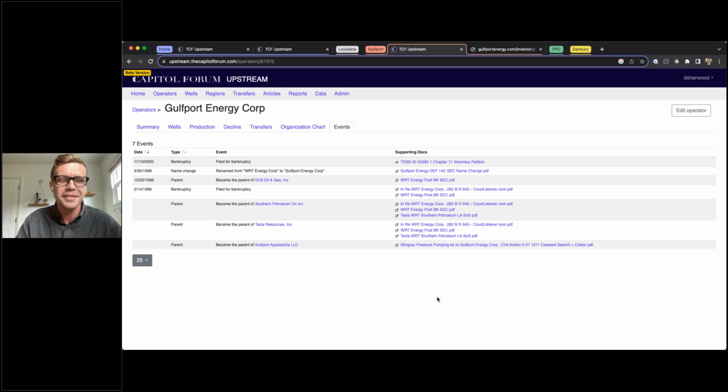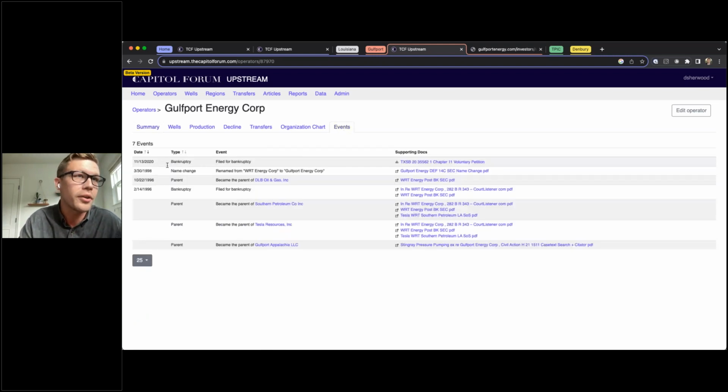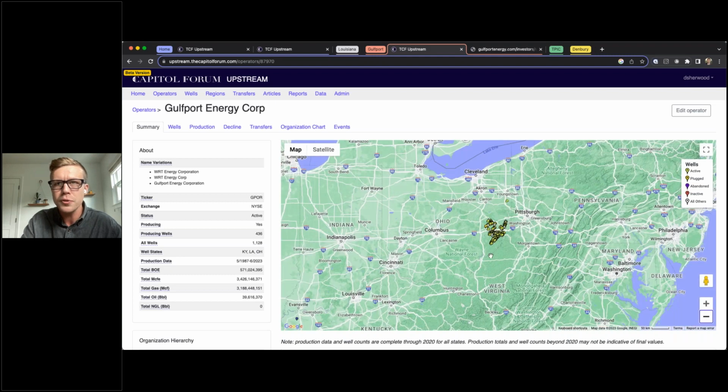And an example I wanted to highlight was here in Gulfport Energy Corp. This is a company that we've done a lot of work on, as you can see here in the events tab. That's why I had it open. They filed bankruptcy most recently in 2020. They have assets both in the Appalachian Basin and in the Scoop Stack. And they have a super long history.